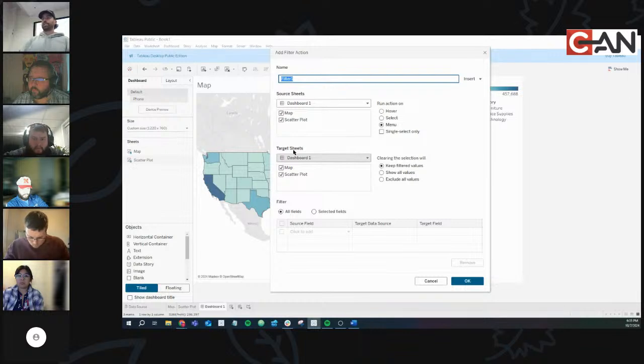So our source sheet is going to be the map. So we only want the map checked. So when we click on the map, that will be the source of what we're filtering. And the target sheet is what we want to update. So we want to uncheck the map and only keep the scatter plot. So source sheet, click on the map, target sheet, filter the scatter plot. Run actions on either the hover, select, or menu. Let me show you what each of those do. What would happen if you have both checked? Both checked, it would actually filter both ways.